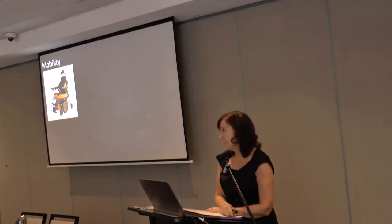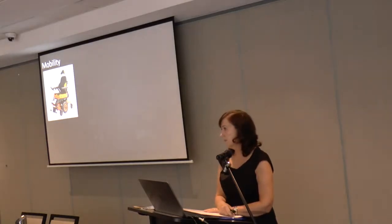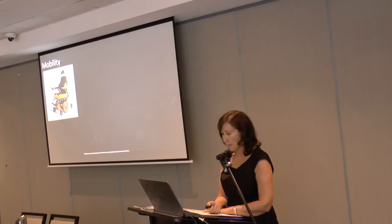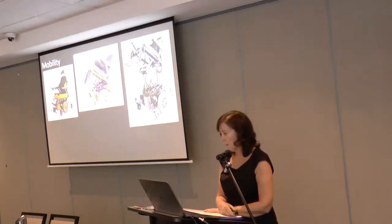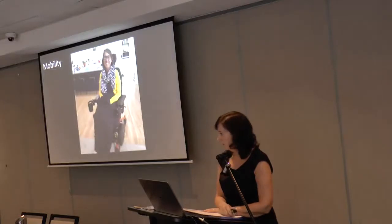And then powered mobility. So when your legs can't get you where you want to go, as a well person, I jump in my car and I drive places, and so sometimes people need something that's going to get them around their house as well. So powered mobility might look like this, or it might look like this, or it might look like this, or it might look like this.